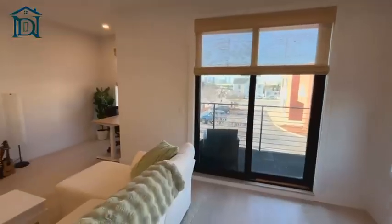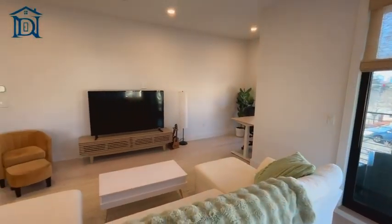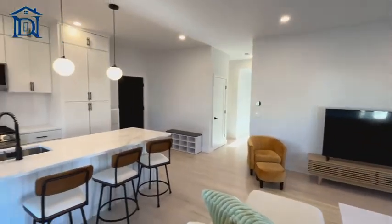Custom blinds are yours to keep. They go up and down automatically, which is an amazing feature that I love. And now I'm going to show you the rest of the unit.